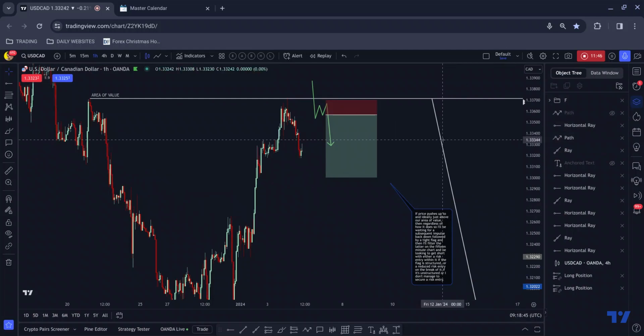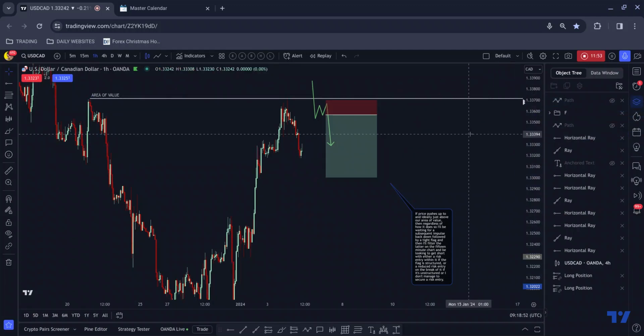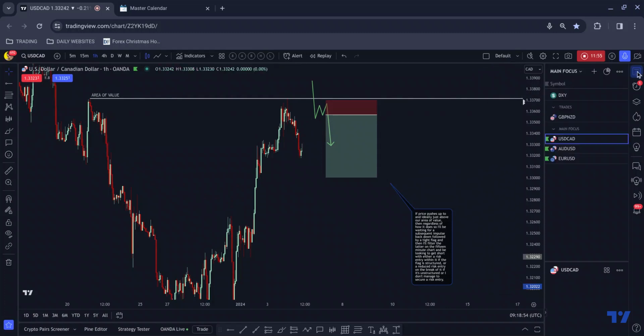I don't know why that's there. Let's put that away. TradingView seems to be unsaving a lot of my forecasts at the minute and various things.